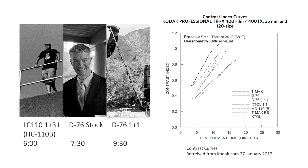So to find out how much contrast your images will have, know your developing time and draw a line from that time to your developer. The higher on the vertical axis your intersection of developer line and developing time, the greater your contrast. So pause this video for a moment and use the chart to find the intersection of time and developer for the 3 sample images on the left. You can from that see how contrast can be interpreted from this chart.